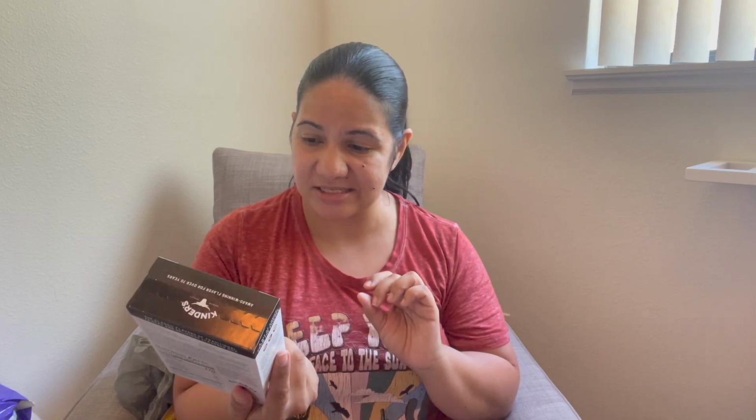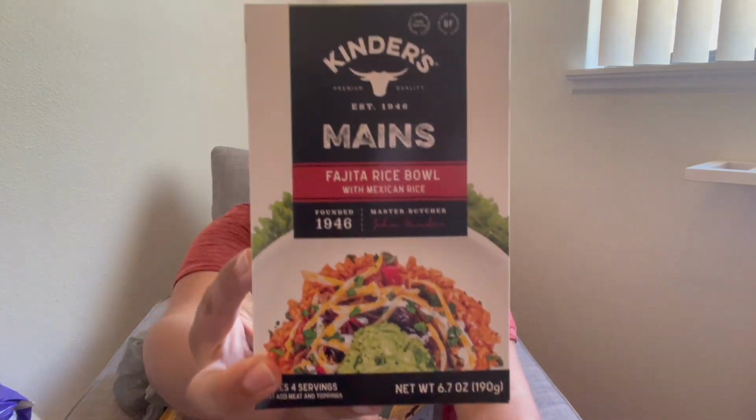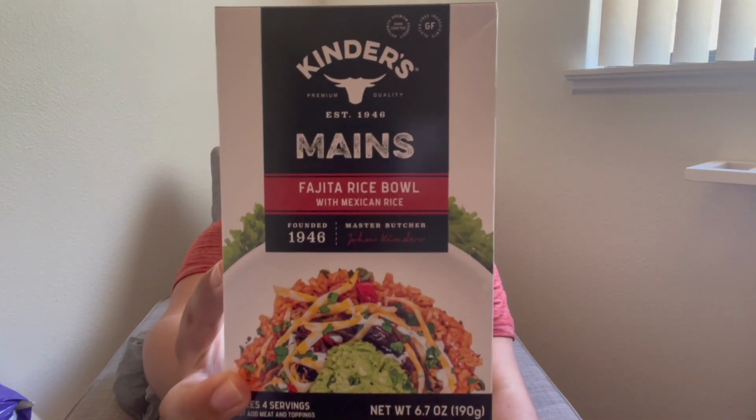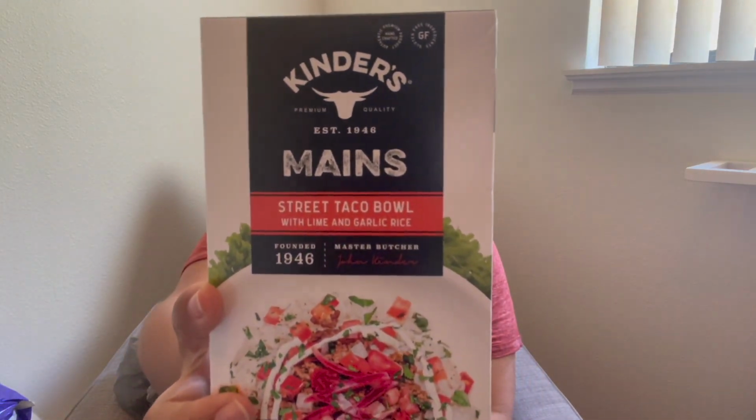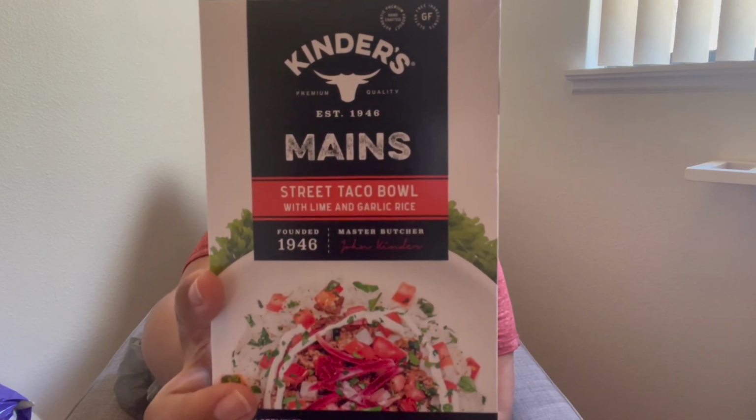These are Kinder's Mains. The first one that I found was the fajita rice bowl, and it comes with Mexican rice. So what I'm thinking is that it comes with the seasoning and the rice. And all you have to do, because it says here, just add meat and toppings. So I found that one. And then the other one that I found was the Kinder's Mains Street Taco Bowl with lime and garlic rice. Same thing, add meat and toppings. So I'm thinking it just comes with the rice and the seasonings.